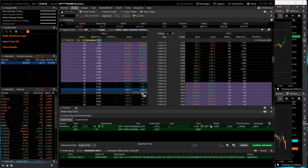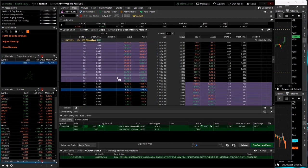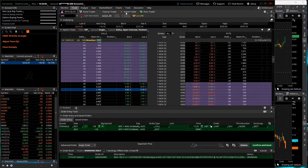VIX crushing, SPX pushing. This is why you want to wait till about 5 minutes after you start to see this volatility coming down. You can see that long strangle's getting cheaper. Pushing up towards high of day.